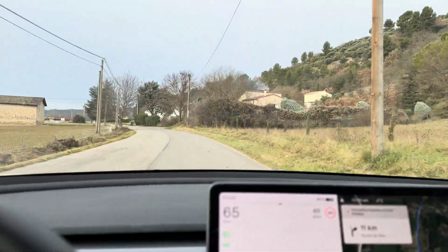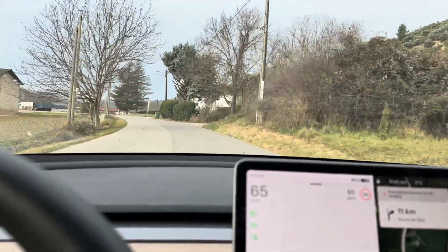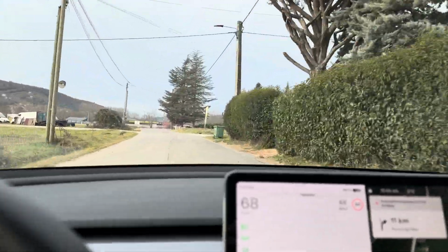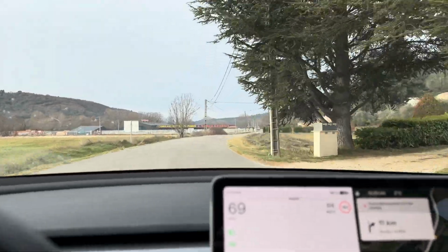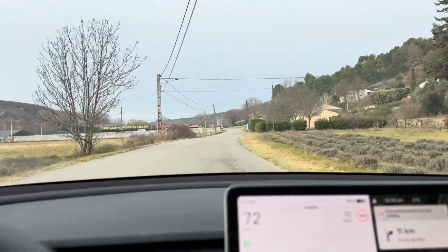But it's always fun to drive those windy small roads, though I won't be able to film much of that. So see ya at the supercharger.